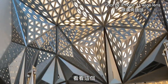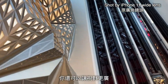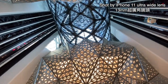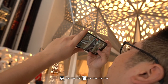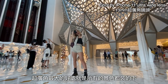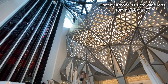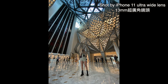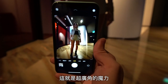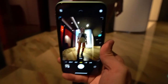Look at this beautiful place, but you can make it wider. Wow, look at this. The best part of the wide angle is you can fit in everything, your beautiful wife and this whole building. This is the power of wide angle that you will have long legs.